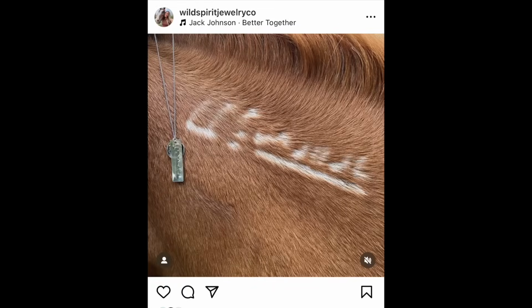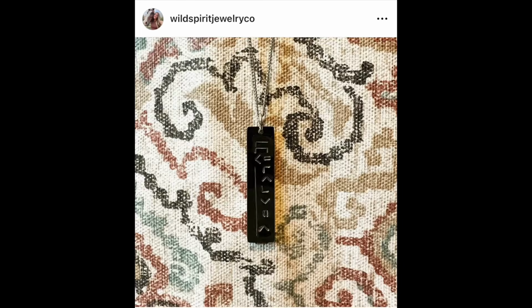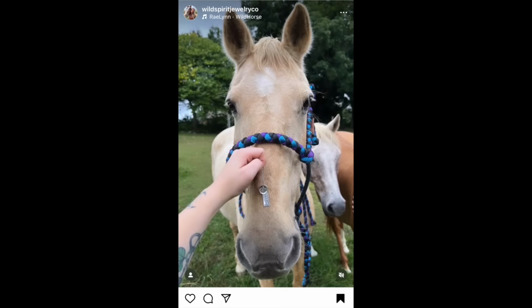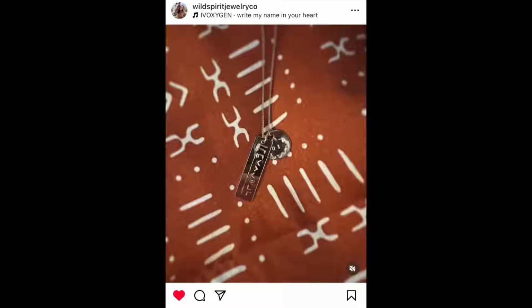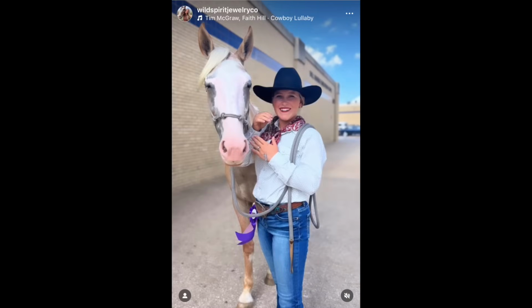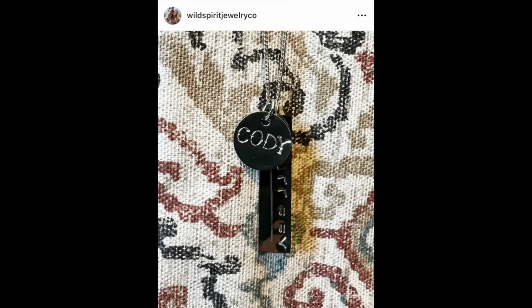Something that I started to do for fun that kind of turned into a little business is making Mustang branded jewelry. So I hand stamp BLM branded Mustang brands onto necklaces. And one of my favorite pieces is the alpha angle flower with initials in it. I made one of these for Camille, and I've made a couple other ones for girls that I've met on Instagram. I've also made other name necklaces as well.